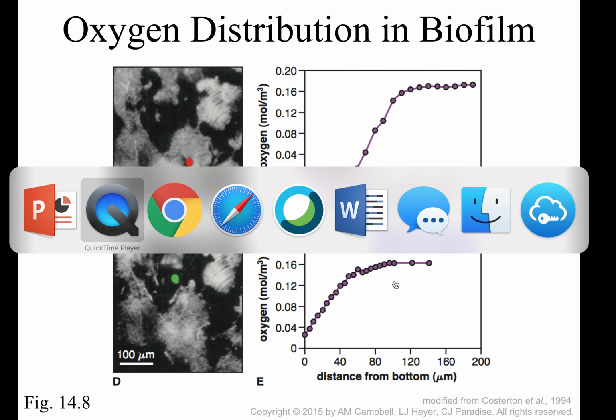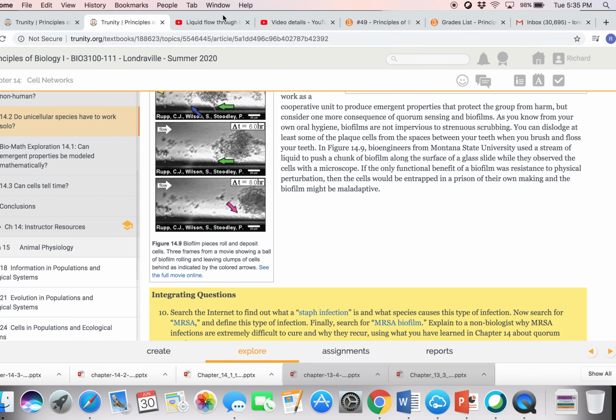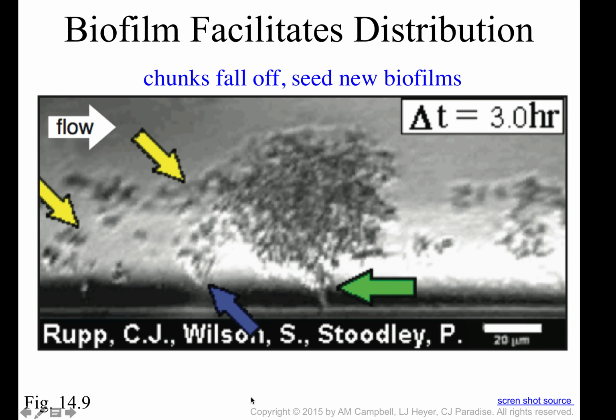To show you that biofilms can distribute flow through the biofilm, here's a movie where these little fluorescent beads are labeled and show you that they don't flow randomly through the biofilm. There's little channels, almost like they're going through a river channel as they're going through the biofilm. So it's an environment, is what I'm trying to convince you of. It's a little microenvironment that the bacteria have created for themselves.